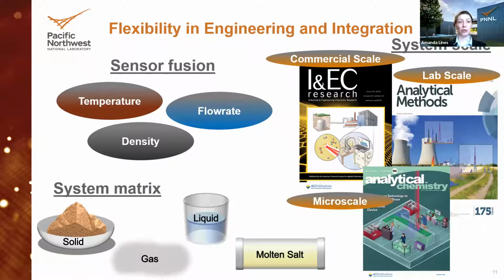So we've built tools to look at solids, liquids, gases, even molten salts. And you also need to be able to take these optical probes into different sizes of processes. So for example, we've taken probes and we've applied them to microscale systems, so microliters per minute, but we've also applied them to commercial scale systems where you're talking hundreds of gallons an hour. So again, a lot of flexibility in terms of where we can engineer these probes into.